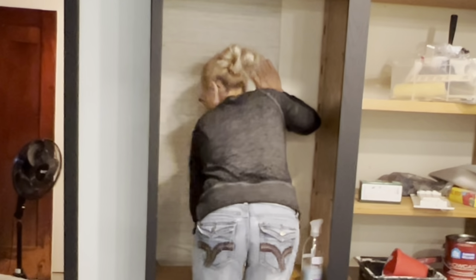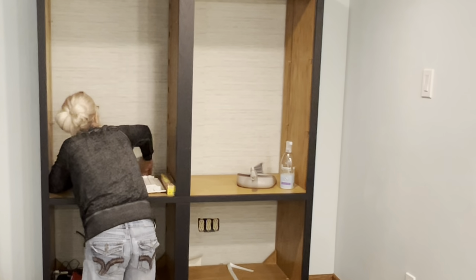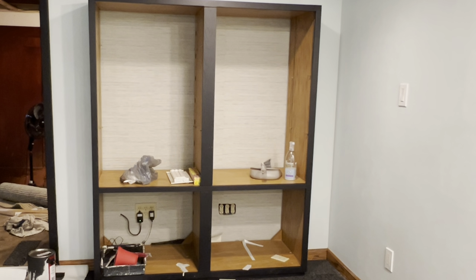This bookcase is the first thing you notice when you enter the room from the stairs, and $40 is a lot cheaper than a new piece of furniture. I think the combination of the black trim and the grass cloth backing make this bookshelf look brand new.